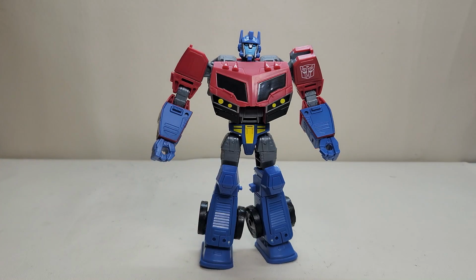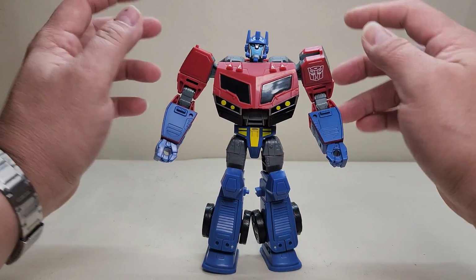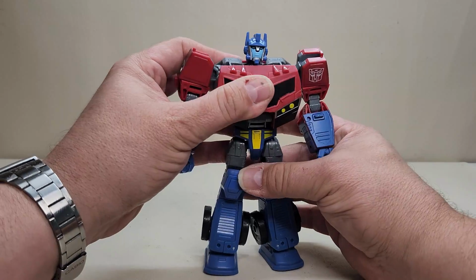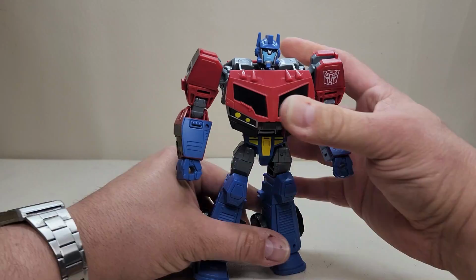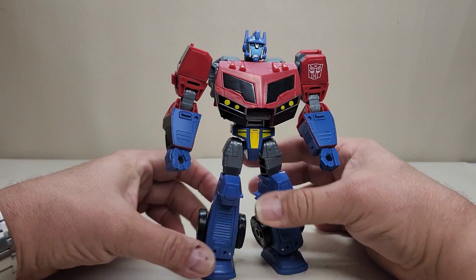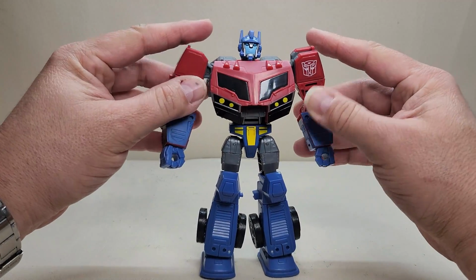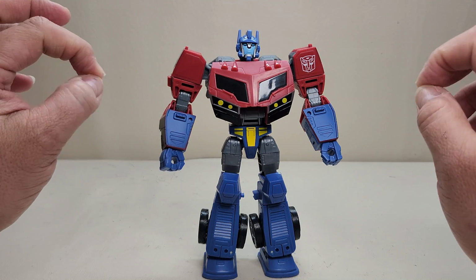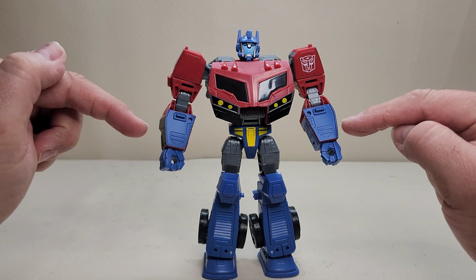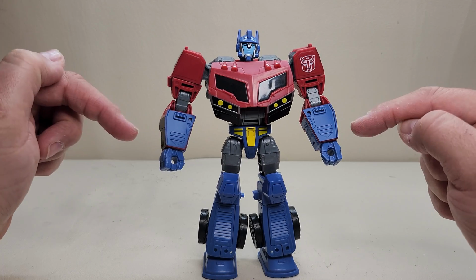Let's get him standing straight there. And here in robot mode, he stands approximately 7 inches tall. And again, he looks really, really good. He looks exactly like animated Optimus Prime, but there's something about him, right? The animated designs were very sleek, right? There's something about this guy that's a little more blocky, right? There's just these very subtle hints. Look at the arms. You got the little stripes with the arrow. That's very evocative of G1 Prime.